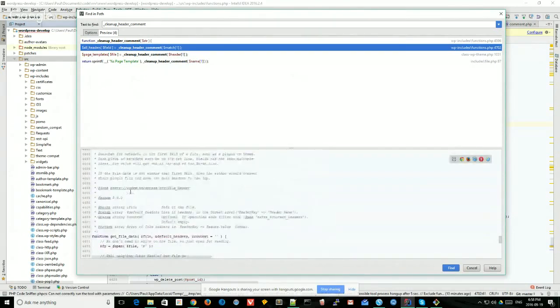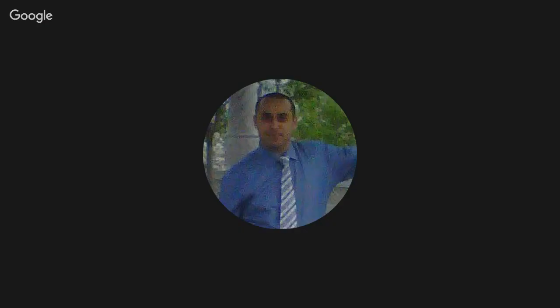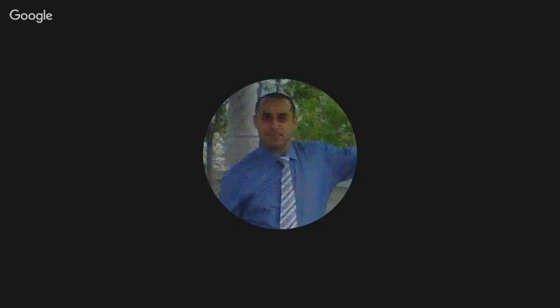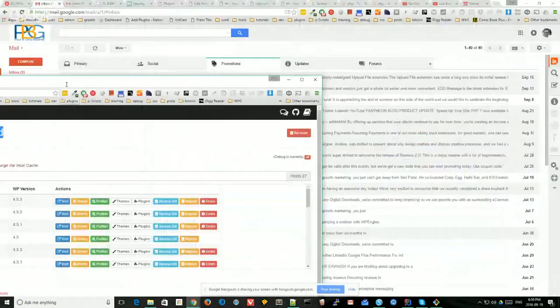Get file data. And the first 8 kilobytes. I didn't know that. All right, so let's have a look at this link. I think that's what it is. That's that little doc block at the top. That's interesting. I've never actually gone in to see.